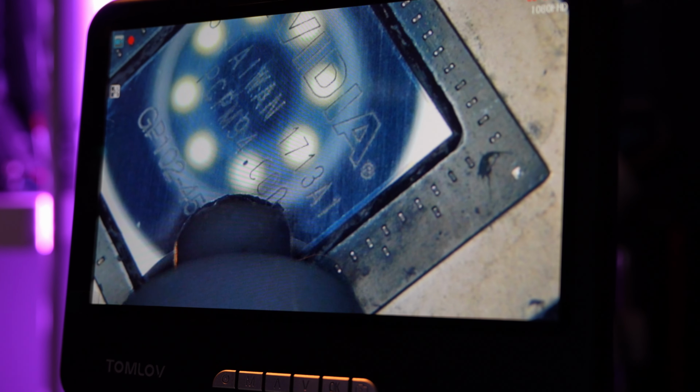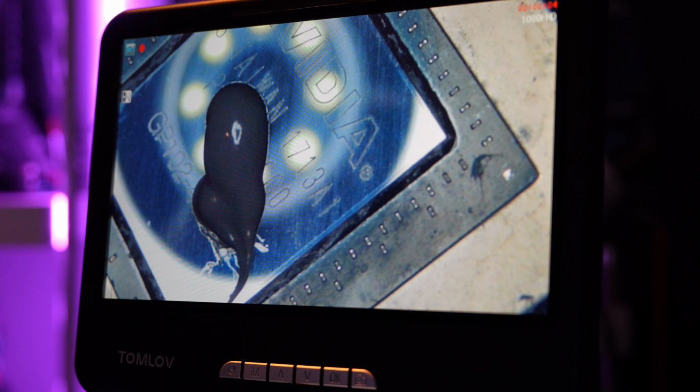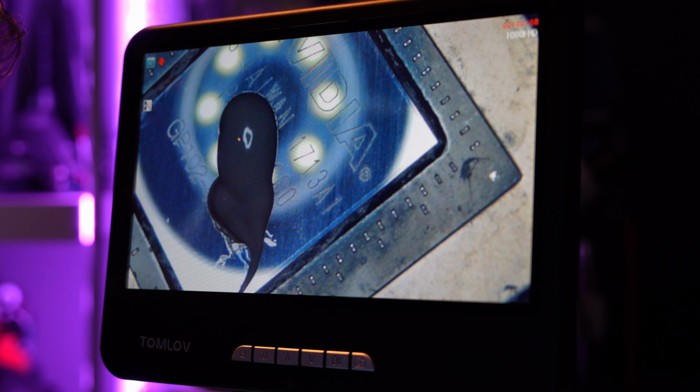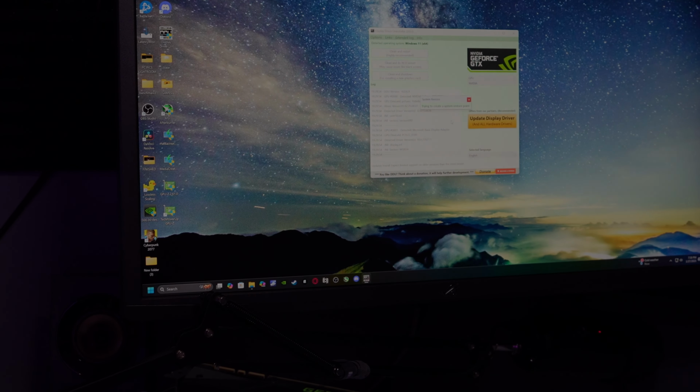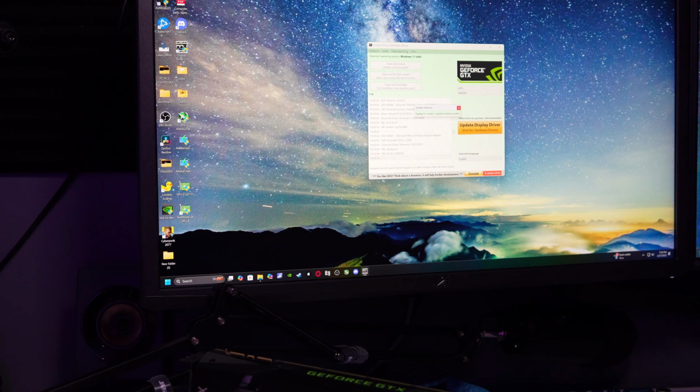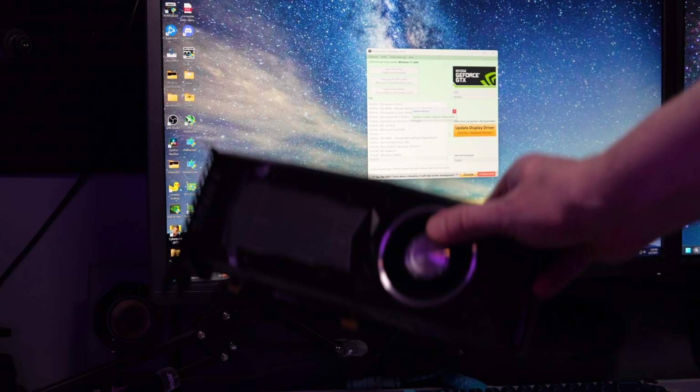Also, DLSS does not work, and FSR is good in some games, but also has a negative effect in other games. And I'm going to show you all this very shortly. Many of you will already know this, but make sure you do use DDU, or Display Driver Uninstaller, to get rid of your old drivers during the process of swapping your cards.